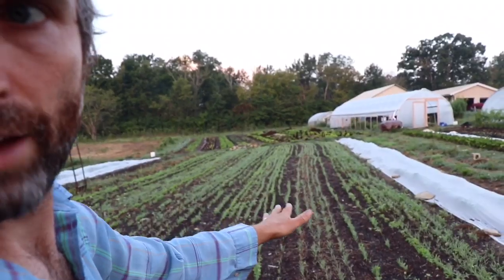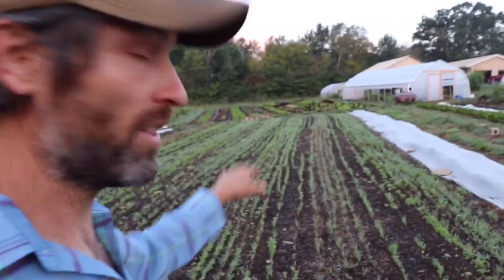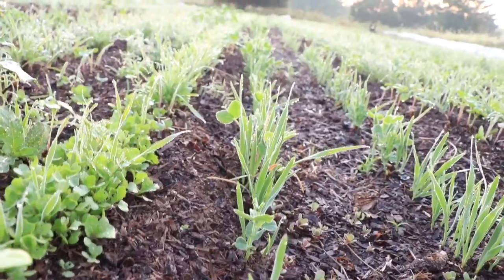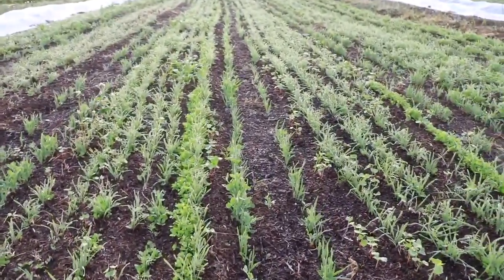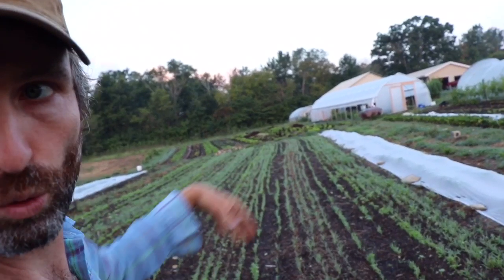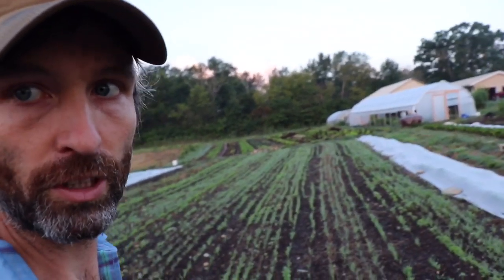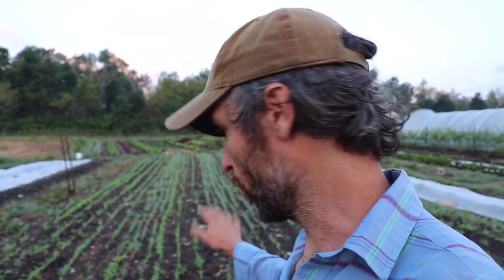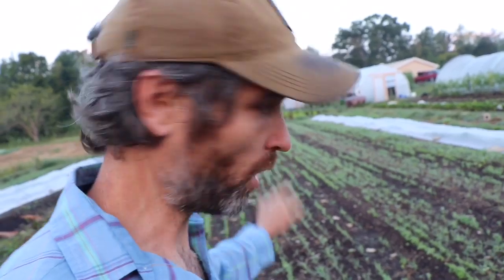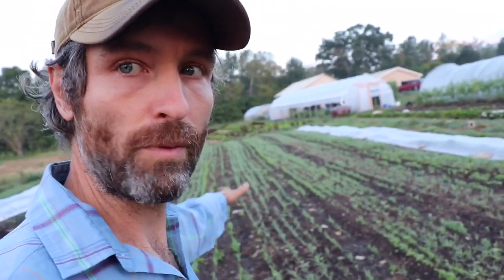But in the pathways, we have that oat and pea mix, and the idea with that is we really want to put some roots into the soil to help with water absorption, right? That's going to be helpful here. And the other thing with that is that we're going to allow that to grow pretty tall. I mean, it's just now September 1st or 2nd. So that's going to grow pretty tall by the time we start getting frosts. And once it gets a hard frost, then it'll die back and it'll create sort of a mulch.